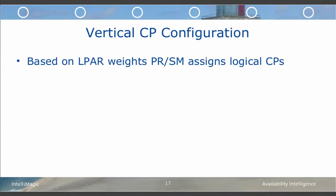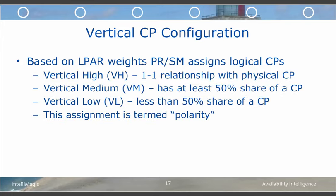Now, when HiperDispatch is active, PR/SM assigns logical CPs as vertical highs, mediums, or lows based on LPAR weights and the number of physical CPs. Vertical high CPs have a one-to-one relationship with a physical CP. Vertical mediums have at least a 50% share of a physical CP, and vertical lows have a low share of a physical CP and are subject to being parked when not in use. And this classification into vertical high, vertical medium, and vertical low is also termed polarity.